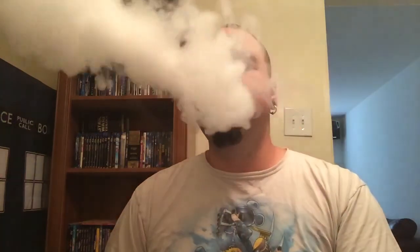I actually really enjoyed this flavor. It's a nice candy flavor. I don't really get a whole lot of candy flavors. So it's a nice little candy flavor. Yeah, you can see it almost instantly start to dissipate. It's good vapor production, but the density is a little low on this one. But overall, again, not bad. So that is bubblegum. And dry as a bone.